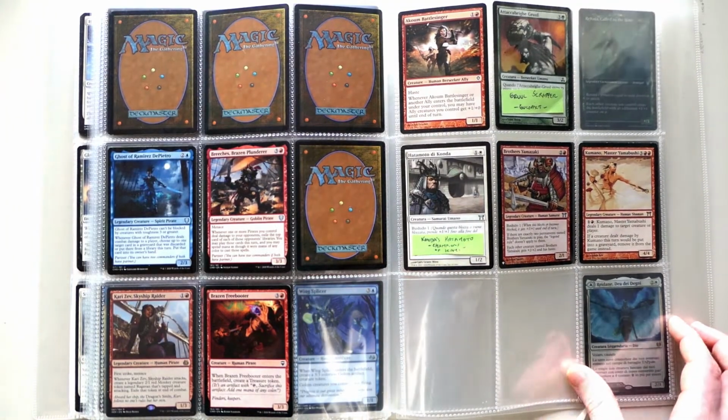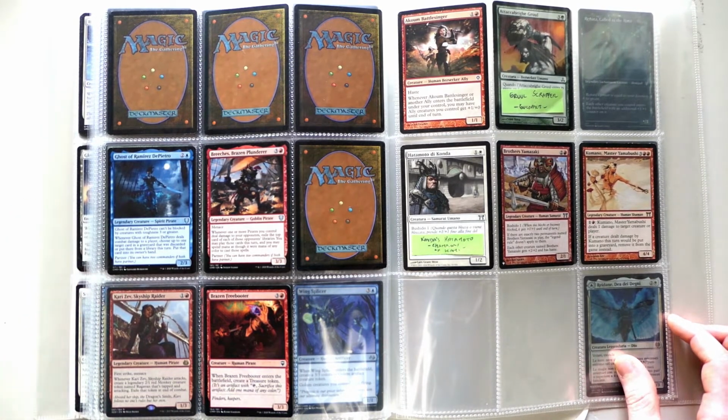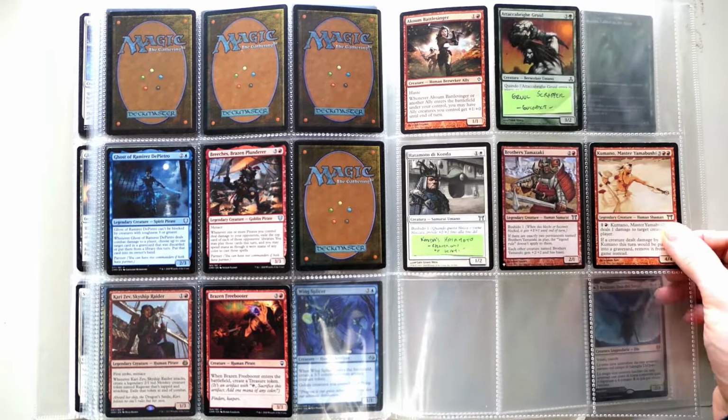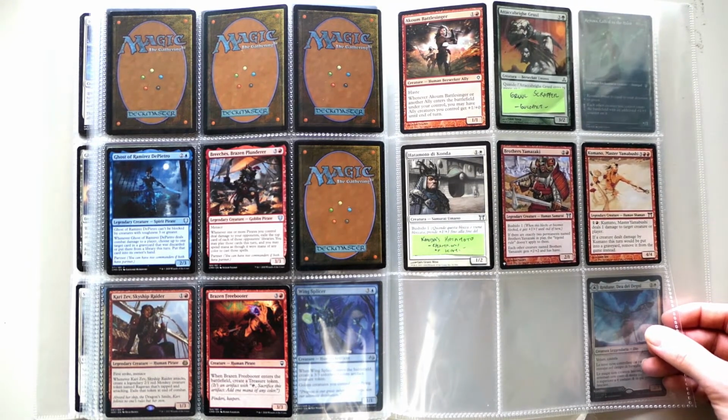Okay. Then here we got Human Artificers on these 2 pages. Human Pirates on this page. We just have 4 pirates in my collection. I would like to have more, but this is what we've got. These are Human Samurais. I'm going to purchase more samurais in the future, especially from the last expansion of Magic the Gathering, Kamigawa Neon Dynasty.